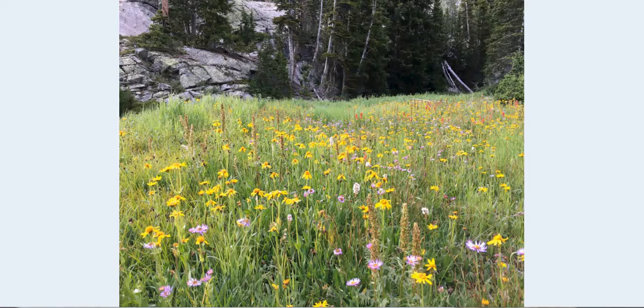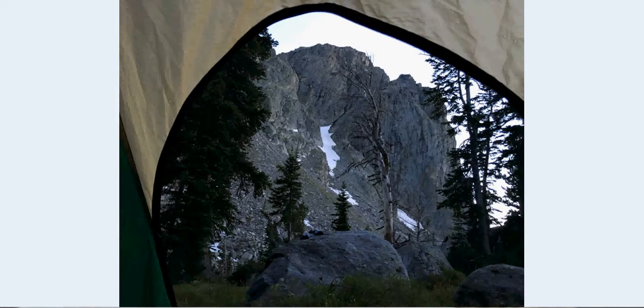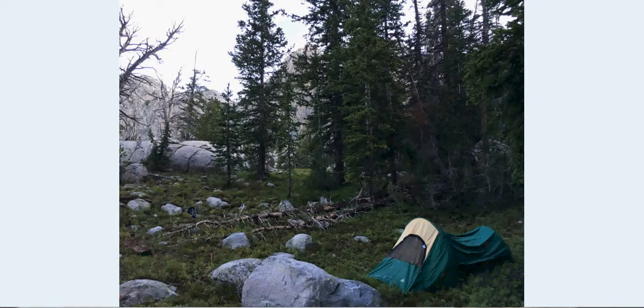And then beyond that I did finally find a campsite, and this was the view outside of my campsite, this huge massive granite cliff on the other side of the stream. And one of the mornings I actually heard a rock fall down from there, and it kept crashing and ricocheting, and I was glad I wasn't camped real close to the cliff, that's for sure. And so there's a look at my tent and the campsite there.